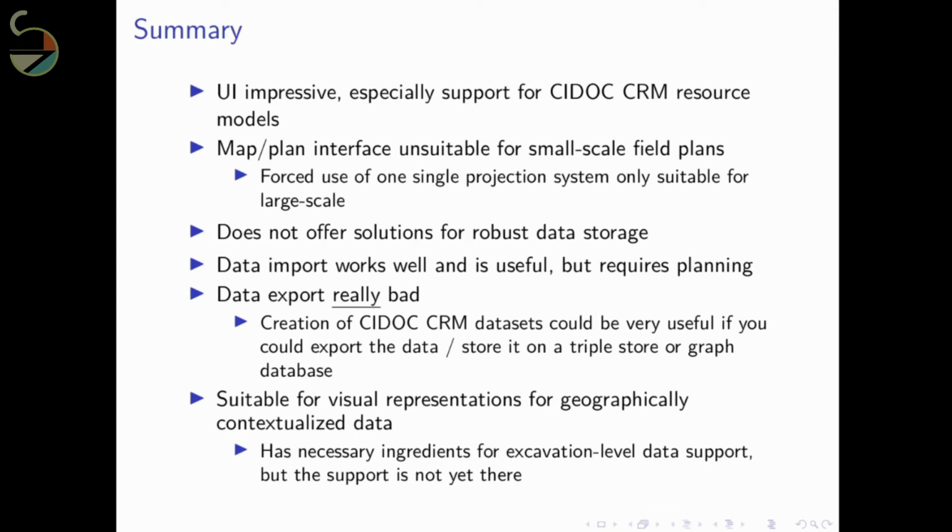You have visualization systems within Arches, but that could work better than I have actually managed to do it. But still, if you can't get data out of your system in any kind of standard form, it's really not good for anything else than as the end point of the data.